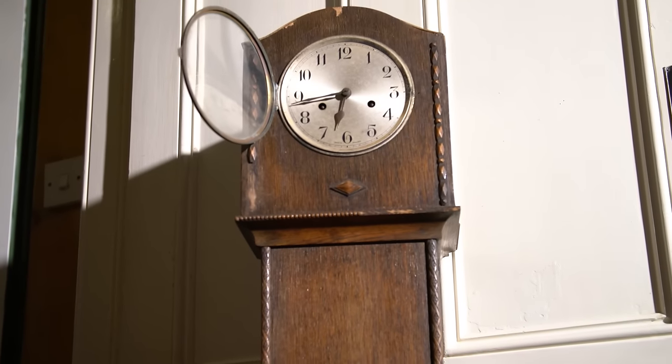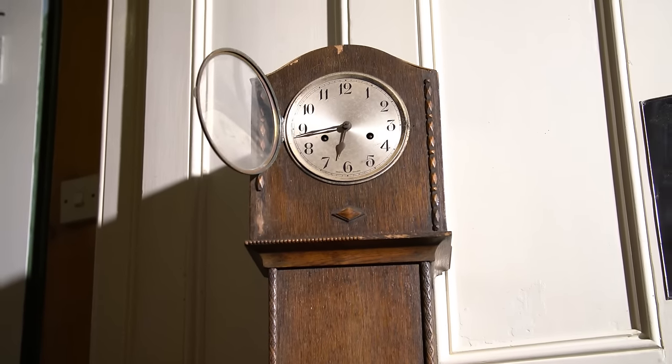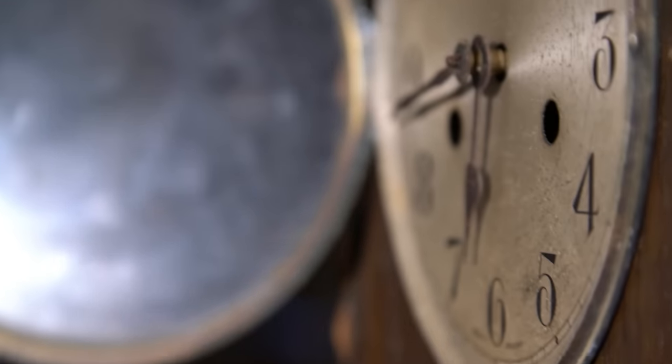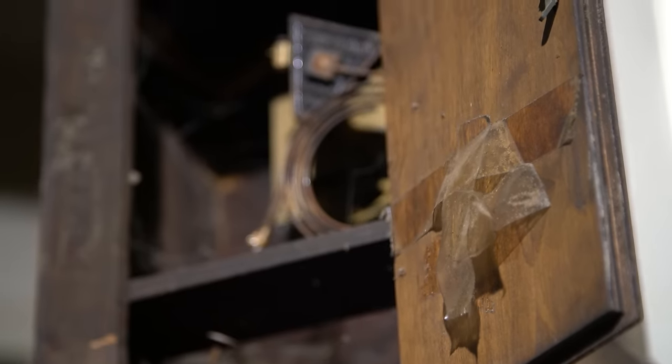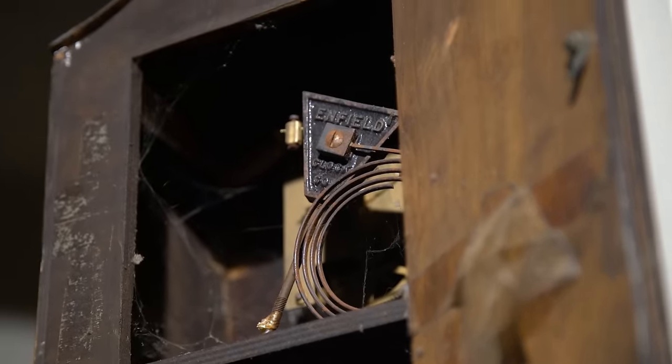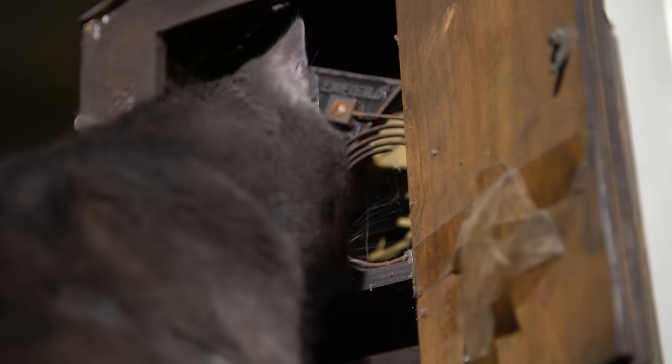I did want it because it's a grandmother clock. So it's a tiny little version of a grandfather clock. I've had it in my bedroom ever since I was 17. And it turns out it's actually the perfect thing to transform into a borrower's house, because in the book they live under a clock. There is this passage.